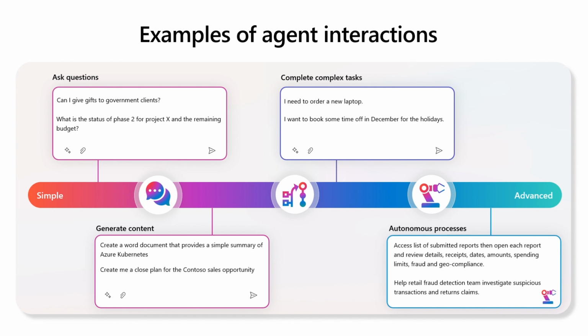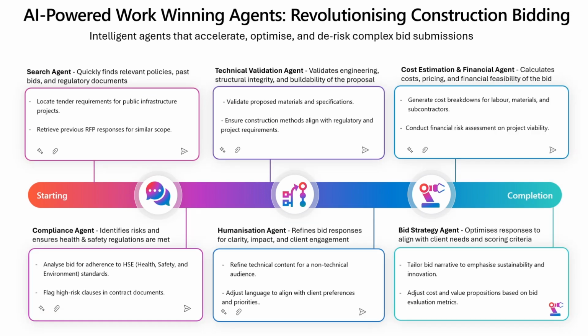All of this might sound really complex, but let's break it down into simpler tasks that people might do today. It could be, for example, trying to find information that is in context to what you're looking for. This could be from answering specific questions about client interactions or completing complex tasks like booking time off. These agents can significantly reduce the administrative burden on your employees. They can also generate content as well, such as summarizing technical documents or managing autonomous processes like reviewing reports for compliance. So these are just some of the examples on how AI can support and enhance your operational efficiency going forward. Now let's delve deeper into this.